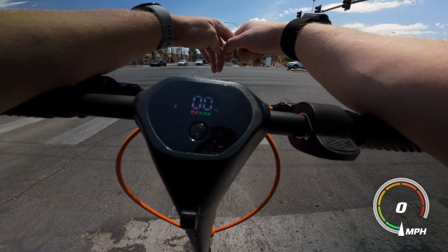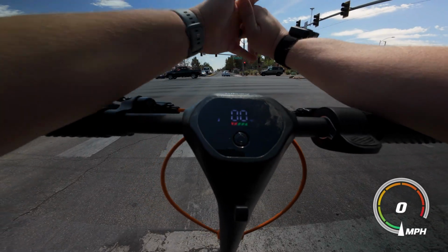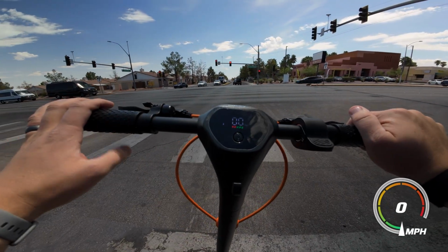Or you might be the type that's like, I don't mind changing a tube and I like the bigger, cushy wheels. In that case, this would be the scooter for you.